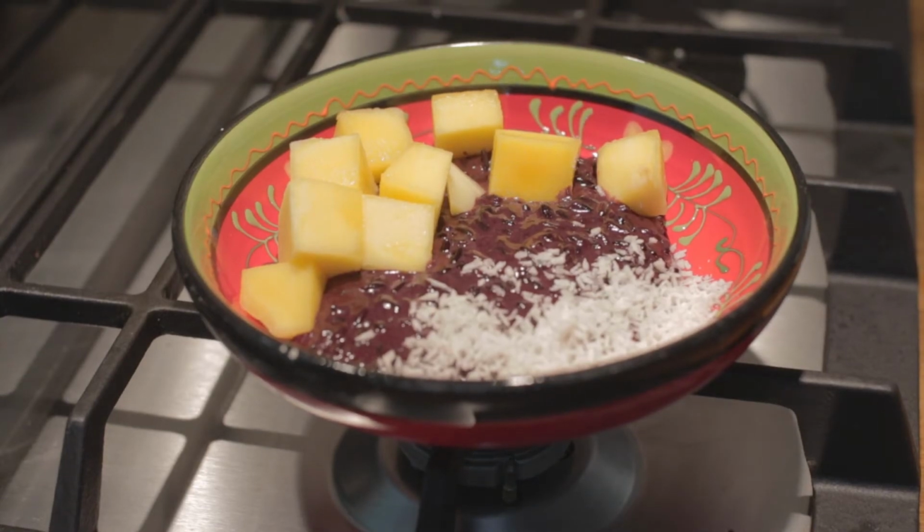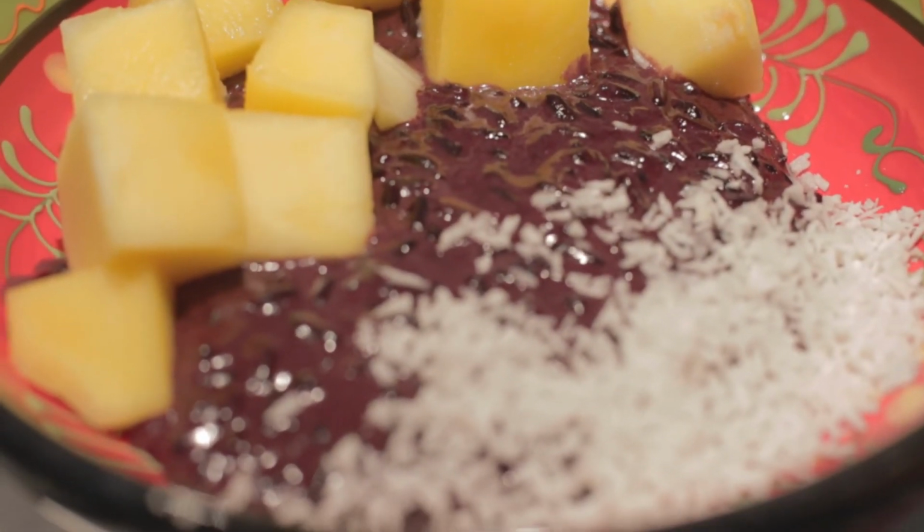Hold on a second, let me just unclip you. Let me get you down there so you can see it properly. Let's get some focus on that. That is absolutely gorgeous.